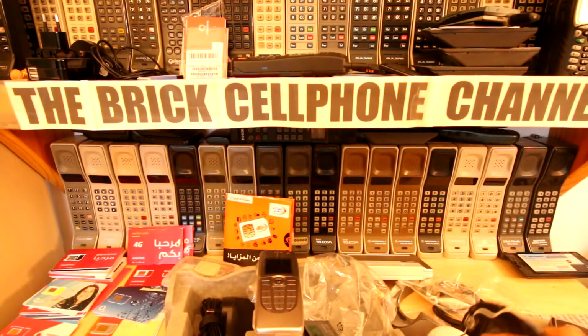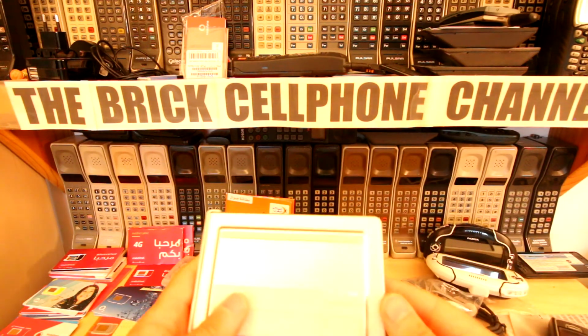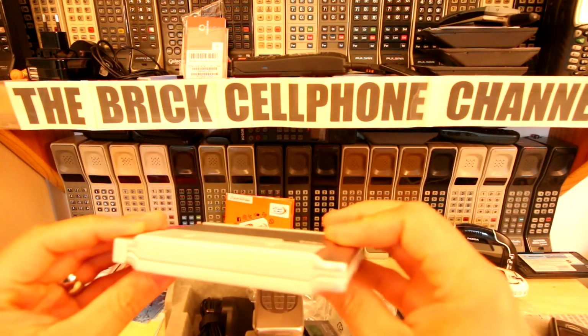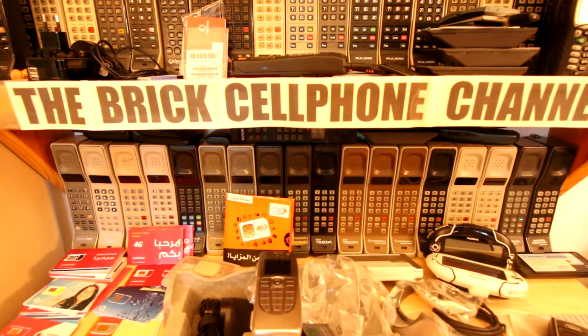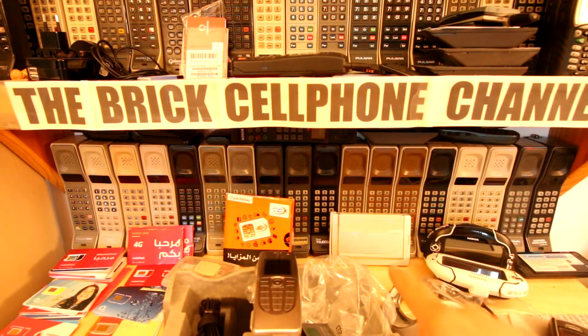I'm going to fire these up at a later stage. What I also did find, and I'm sure none of you guys have one of these, is this Nokia beauty. I tell you what, I'm not going to show you this. I'll keep you guys on heat for a bit. Certainly the Nokia collectors out there are going to be wondering, what the heck is that? I will show you that at a later stage, just to keep you guys on ice.